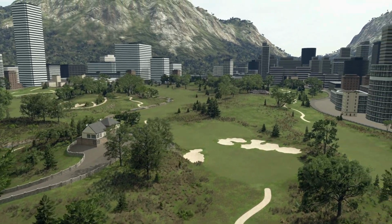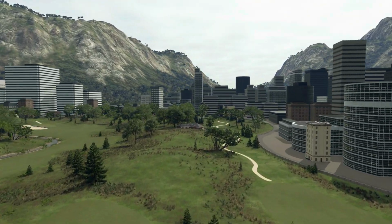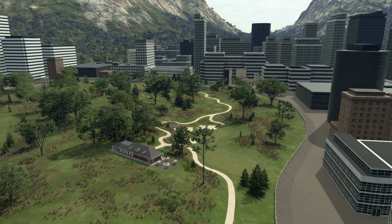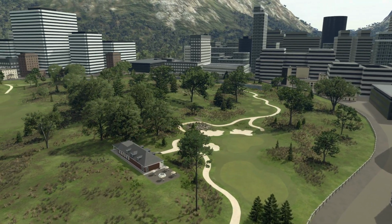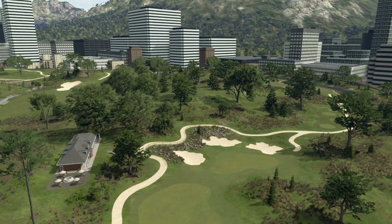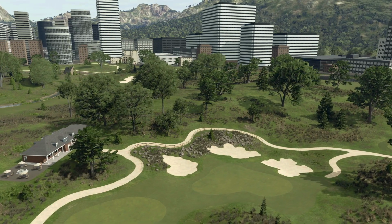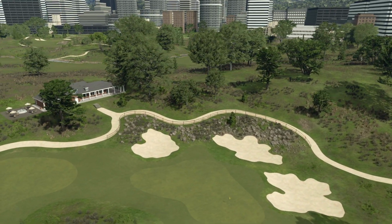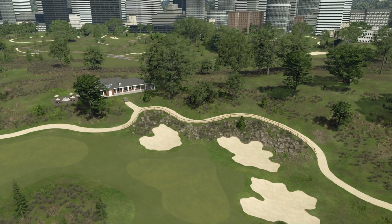Love it. All right, what do we got down the back? Let's go and have a little look-see down this way. Yeah, the planting is absolutely gorgeous. It's almost like a parkland type course, isn't it? In a sense, I don't know. Oh wow, that looks beautiful. I like the fence curving around there. Obviously spline that. Very nicely done.